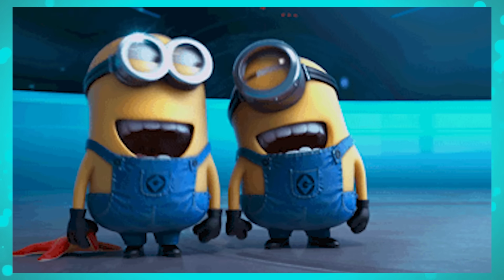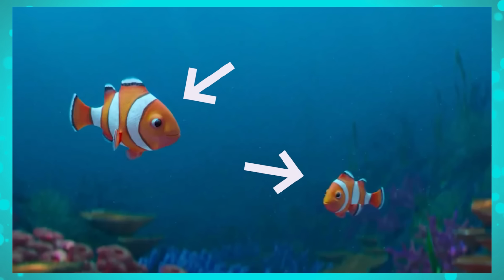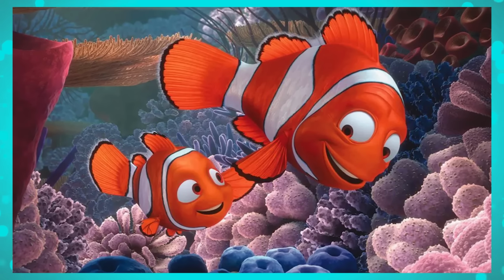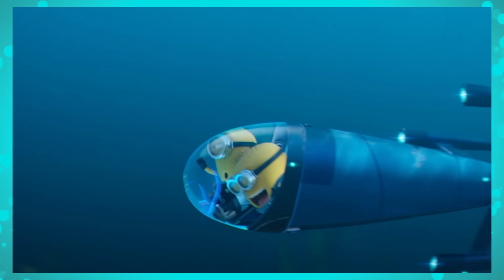The detail is that one of these fish was a clownfish, one was slightly larger and the other smaller. A clear reference to Finding Nemo. So, the Minions just killed Nemo's dad in that scene. Seriously, Minions really have a knack for being villains.